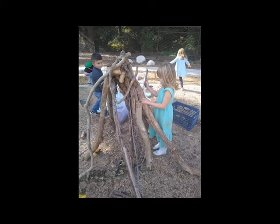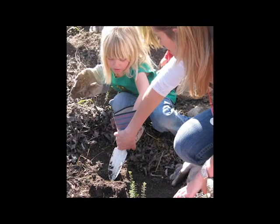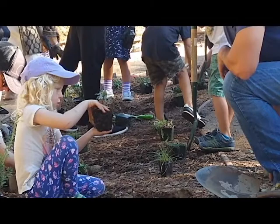We also have an organic garden too, so the children also get to experiment by growing their own food, tasting it, watering it, taking care of it, so that they are learning to be stewards of the program and learning where their food comes from and how that works.